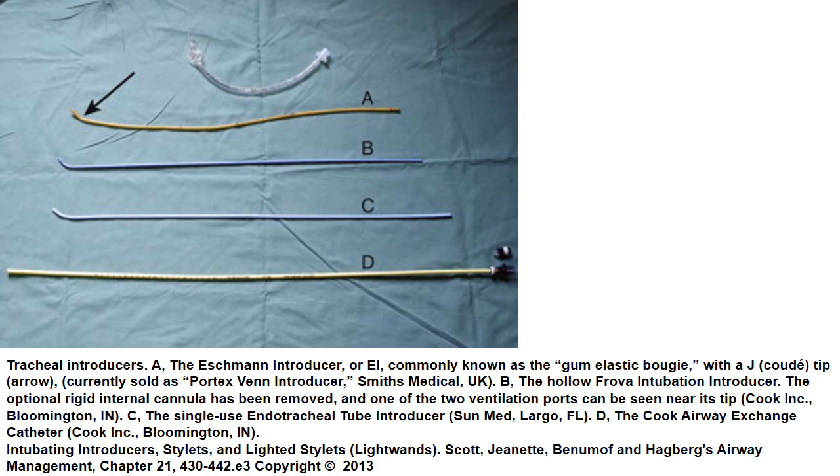Item C is a single-use endotracheal tube introducer by SunMed, which I think you'll find on the back of your Bluebell. And item D is a Cook airway exchange catheter.